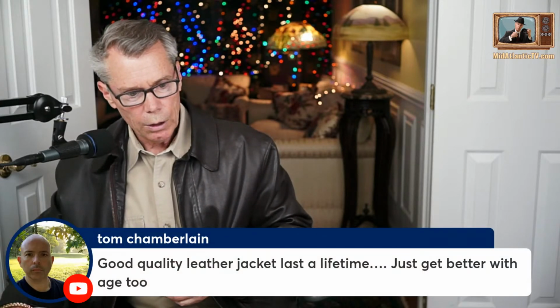So anyway, we're going to talk about this rabbit hole. Tom is in the house. Good quality leather jacket lasts a lifetime, just gets better with age too.